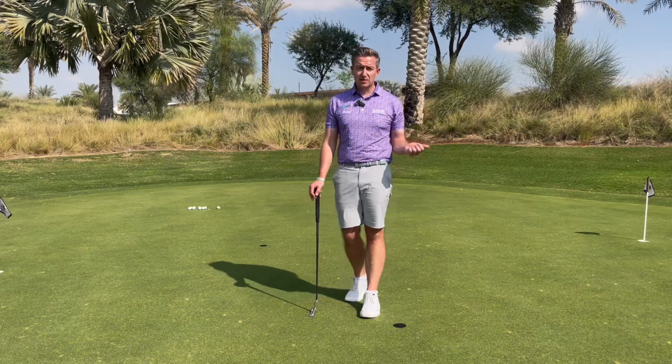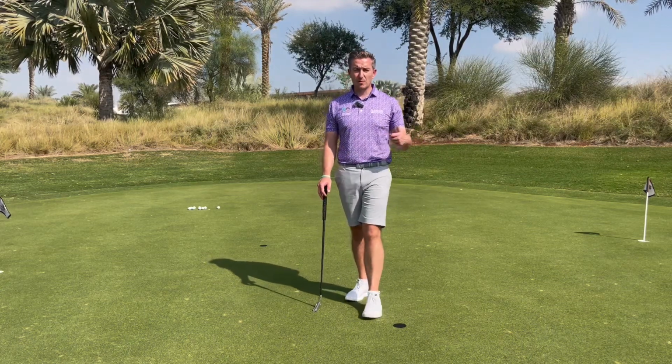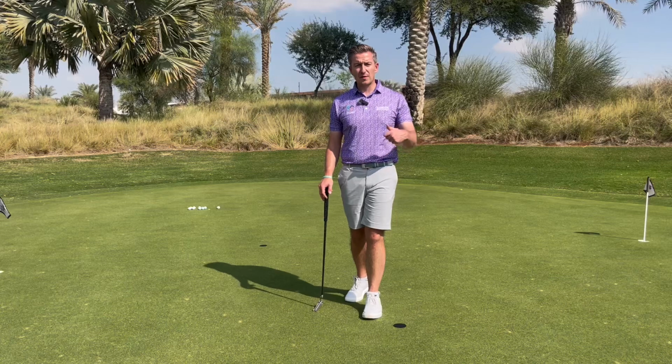So we're going to focus today on one of those areas, which is controlling your speed, so touch and feel, rolling the ball the exact distance you wanted, and being able to find that solution first time.